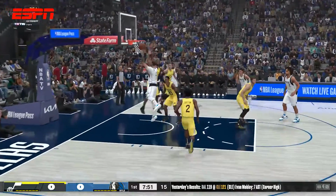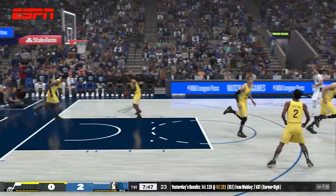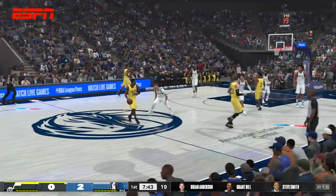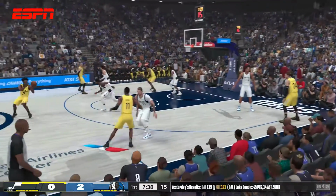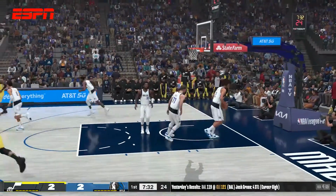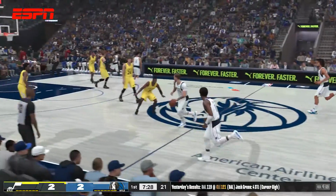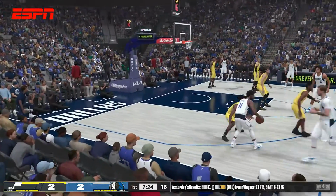Now here's Doncic. Count it. At about 230 pounds, Doncic is a load down low. Here's Dunn. Pass to Sexton. Over Irving. Sexton, that's good. This is why you're trying to get him as many touches as possible. He's got the neck. Doncic passes to Irving. Back to Doncic.